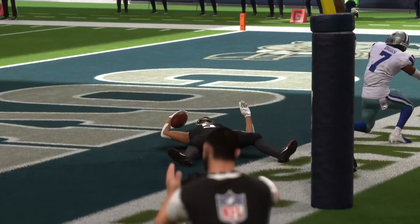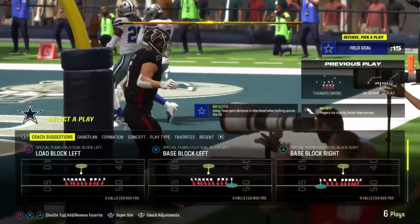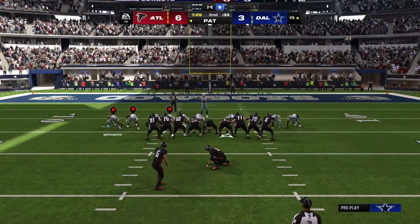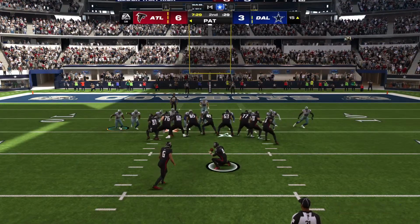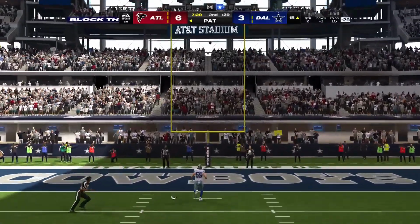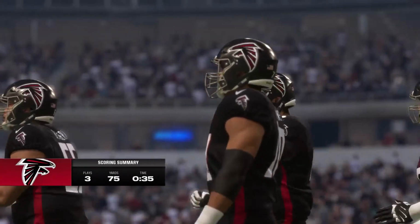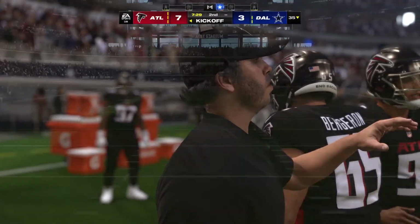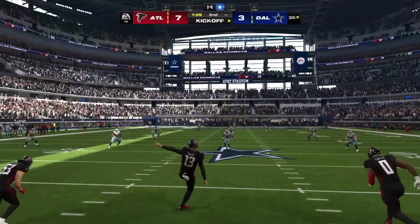That ball is caught. It's London for the Atlanta touchdown. 8 yards on the touchdown pass. And the Falcons have taken the lead. Extra point by Koo, up and good. And that makes it a 7-3 lead. So they only needed 3 plays on that drive. And it was finished off by a touchdown catch from Drake London.